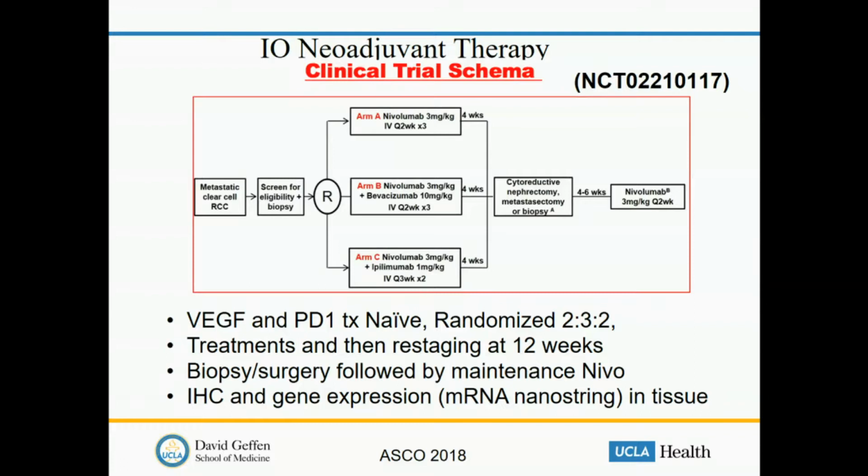The half-life is 28 days. There's issues with wound healing. Yes, you know, it could be potentially synergistic. There's atezo-Bev. There's some data. There's some synergy. But we have better agents that target the VEGF pathway. But they looked at this, and this was presented at ASCO last year.